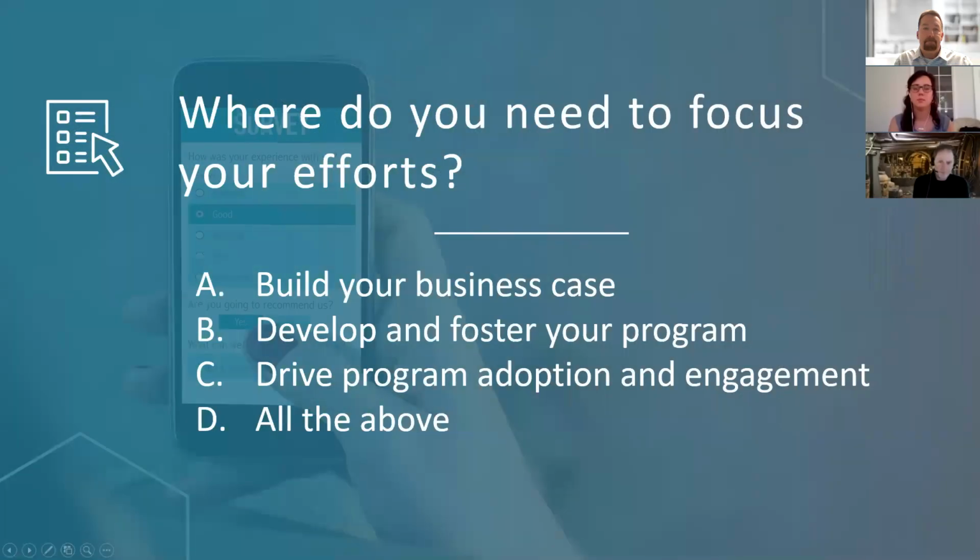As we wrap up today, we'd like to have you take another moment to reflect on the information we've shared with you, and maybe look to see where you need to focus your efforts. Do you need to build your business case, develop and foster your program, or drive program adoption and engagement? Maybe you need to do all of the above.